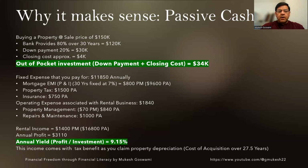Then there are operating expenses when you put that property into a rental business. Just like me, I don't manage my properties myself. I hire professional property managers, and my cost is $70 per month for any property, irrespective of whatever the rent value is. So $840 per annum is my property management.